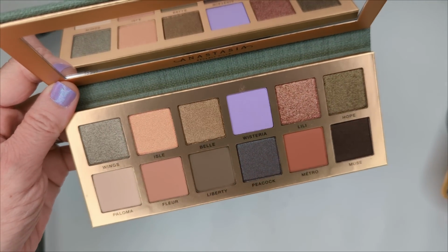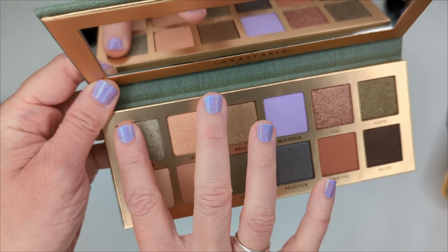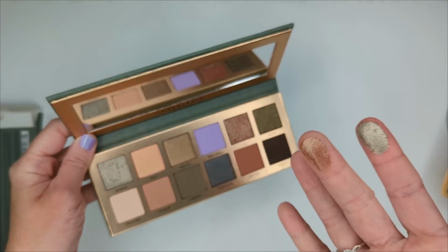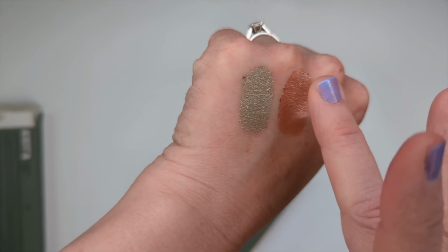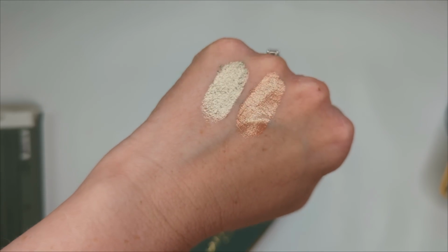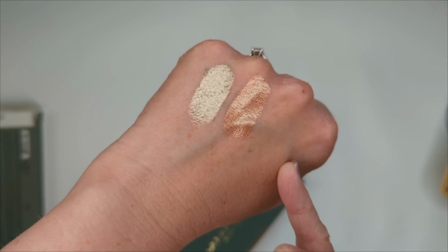So as always, let's do a couple of live swatches and then I'll swatch out the whole palette. I'm expecting that the formula is going to be good. Let's do some shimmer shades first. This one looks so pretty. It's kind of like a duochrome. They have a tiny bit of fallout, just some little crumbly bits that are falling, but these are so metallic and really, really beautiful.